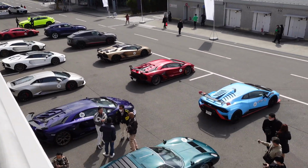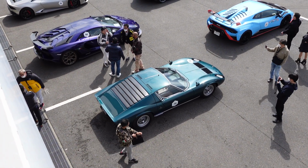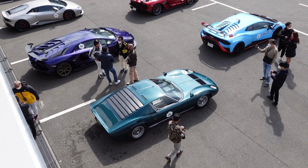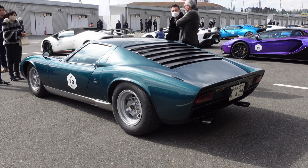Check out what's below here. Look at the green Miura with the antenna on top too. I've not seen that before. We'll have to go down and check that out. So there we go. We're down on ground level again. Better look at that green Miura.